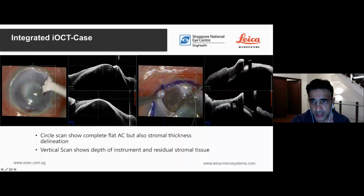The vertical scan on this side, which is this one over here, shows you the depth of my dissector. This is my dissector over here, the silver line. So it shows you I'm splitting the stroma over here, and this is the anterior chamber on this side. It shows you the level I'm at, removing as much of the stromal tissue as possible.